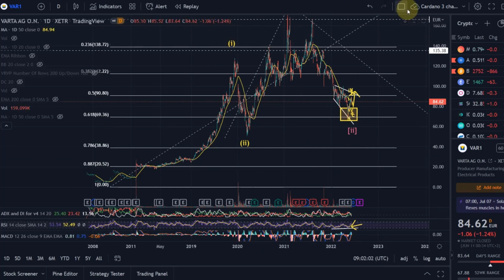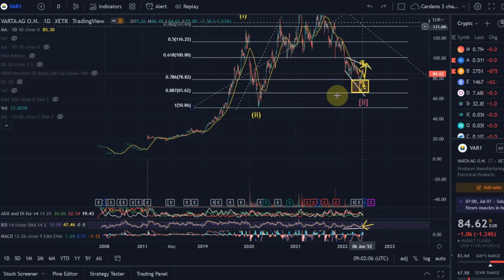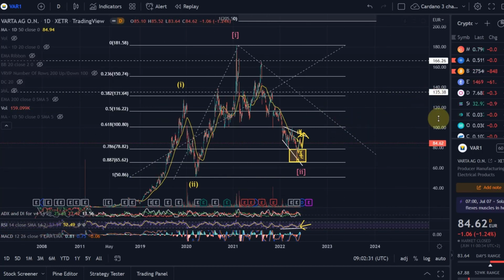But I have no reason to believe that this is going to become the primary expectation, and therefore my view is this one, that we are really here in a possible turnaround space, in which we could still, in the worst case, drop down to $50.86, but ideally we don't want to drop below $65.62 anymore, not below the 88.7% Fibonacci retracement level. Yeah, because if we drop below that level, then it would invalidate this first impulse up. That can give us a bit of hope here at the moment.